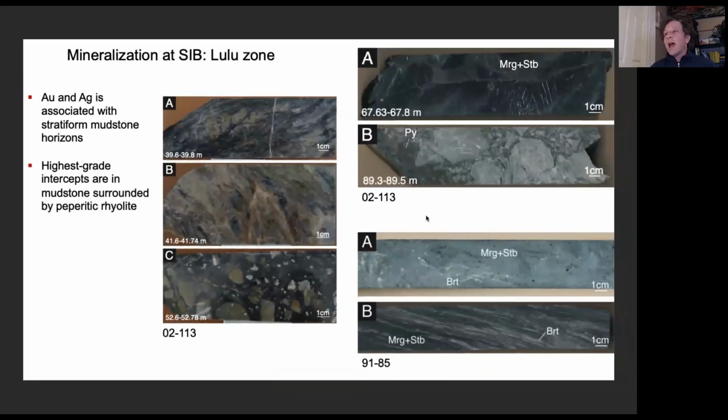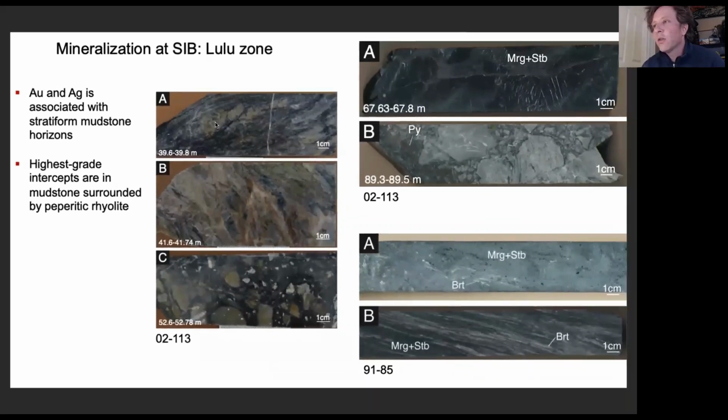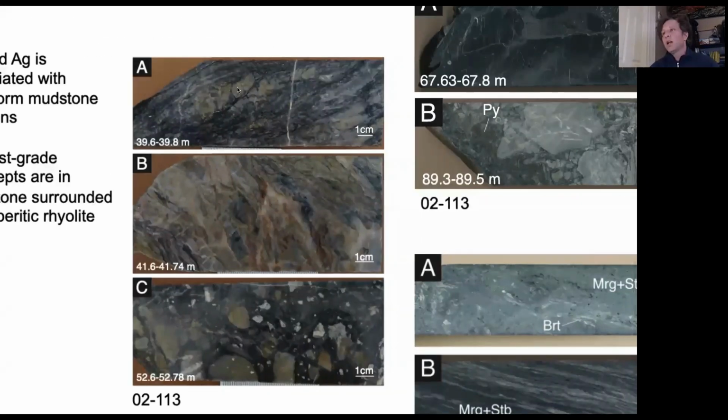So looking at our approach to the Lulu zone proper, what I'm showing here is the approach to the zone where we have this peperitic rhyolite.